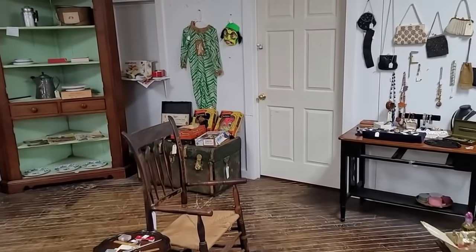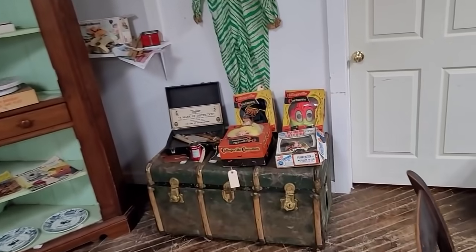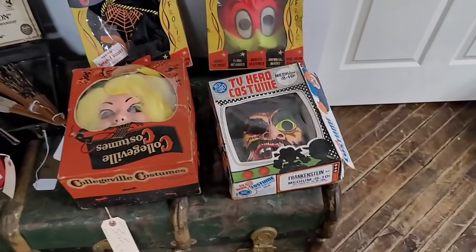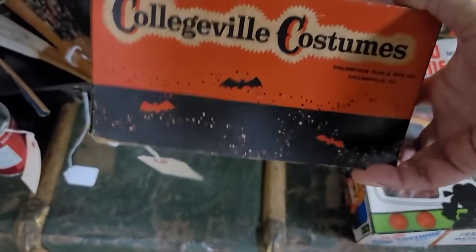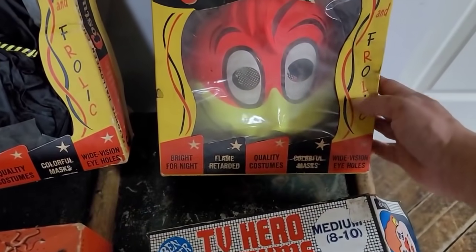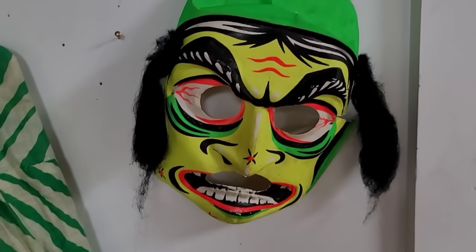I see something over here. Oh, these are Collegeville. I thought they were the Ben Coopers. Oh, this one is a Ben Cooper. These things are terrifying. Oh, that's a big one, you guys. Look at the Woody Woodpecker. But what caught my eye was this creep.